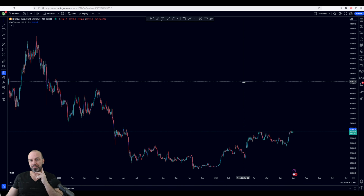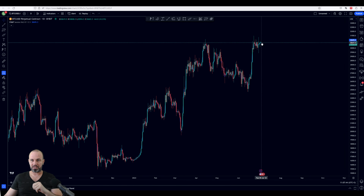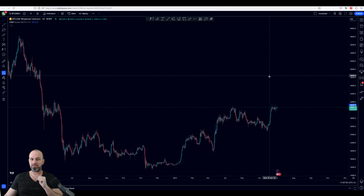Good. Now, so we are at resistance, and like I said, at resistance by definition we're looking for shorts. However, because this is the second touch of this level, right, I would like to see more confirmation for more downside, right? So that's one thing to take into consideration.